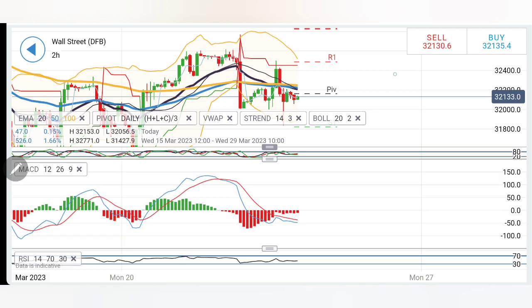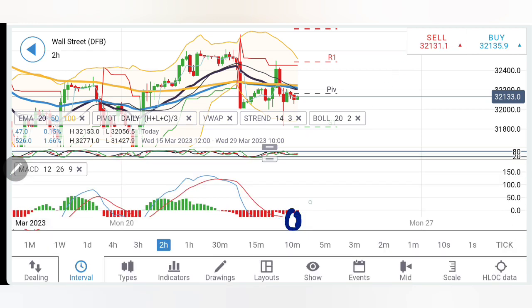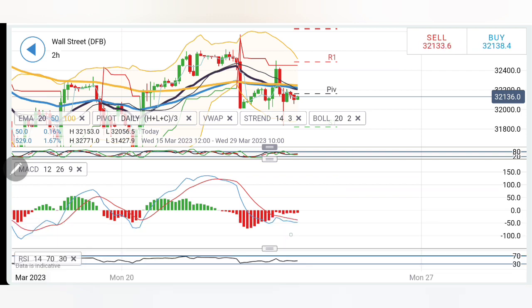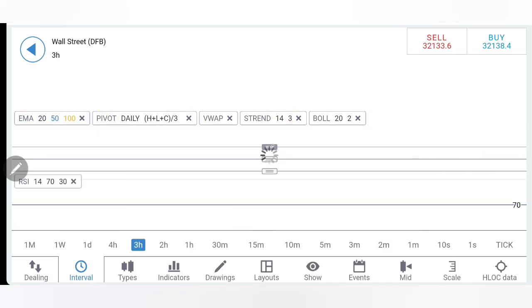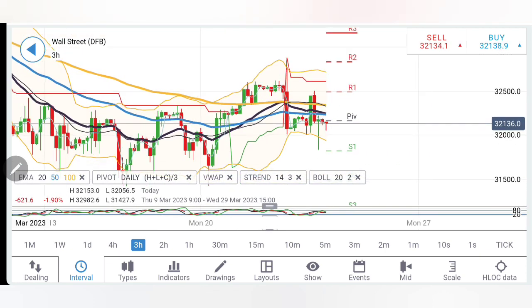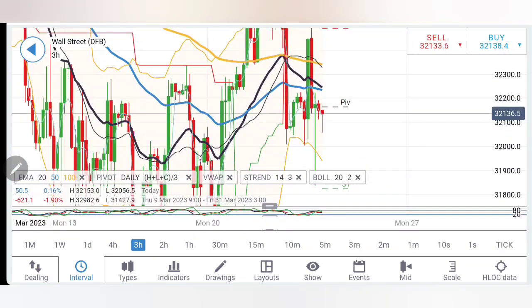Stochastic looking up. MACD trading with slight divergence, but it is at sub-zero level, so it can converge and cross over again. RSI is trying to look upwards, showing a little strength. And if you look at the 3-hour charts, now look at the 3-hour charts closely.